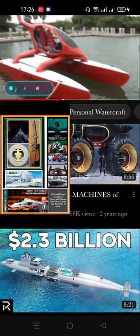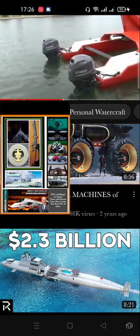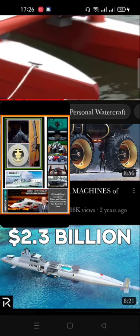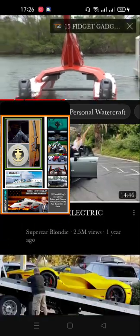Helicat. This is a boat for those who are afraid to fly, but very fond of spending time near the water. It looks like an unusual hybrid of a catamaran and a helicopter, and is literally known as the Helicopter Cat.